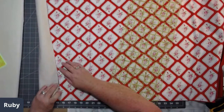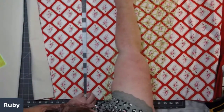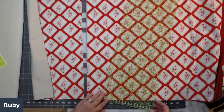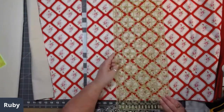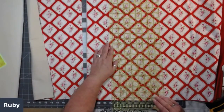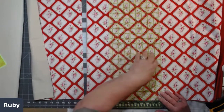I'm just going to fold this over, pull it down, because I need to line this up at a mark so I can count. Okay, so it's at the 20, so 31, 2 and a half. 32 and a half is my go-to number. All right.